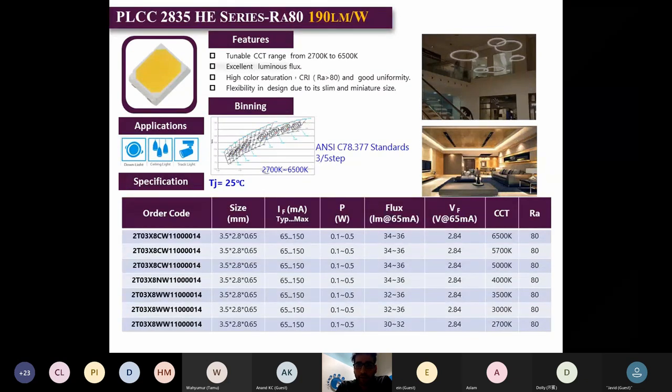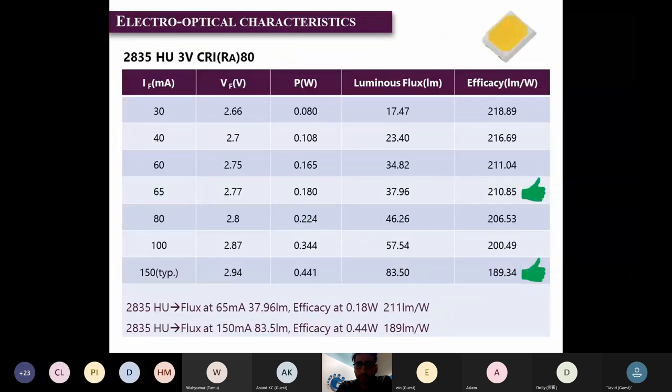I also want to point out that we can do narrow binning. We can go with two-step or three-step in all our LEDs. So this is just a rough spec of the HE series, which is 190 lumen per watt. And this is our 2835 HU, which is 3 volt.